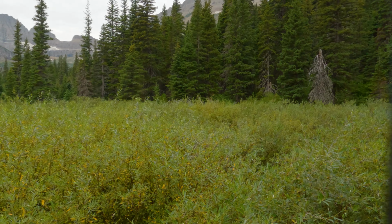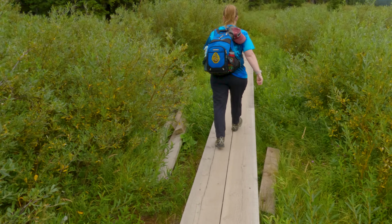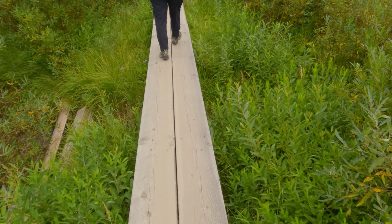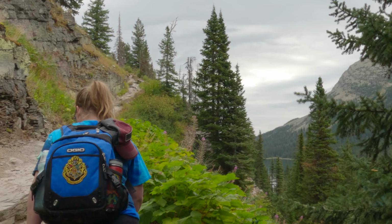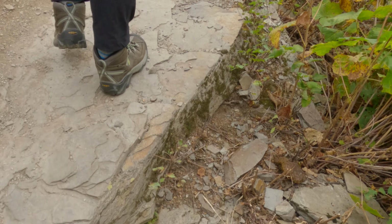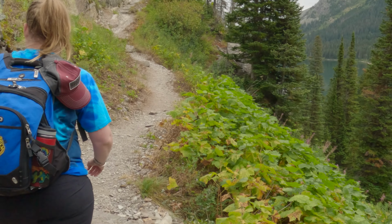The hike starts by crossing over a bridge and then traveling over some boardwalks on the marshy end of the lake. There is then a steep ascent up the side of the mountain until you eventually join the trail coming from the shores of the lake. From there, there is a great view of Lake Josephine below you.